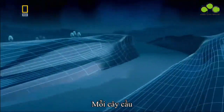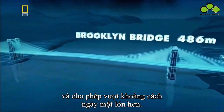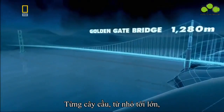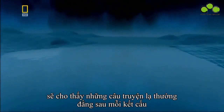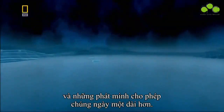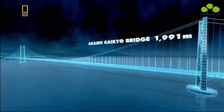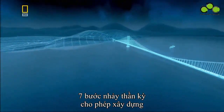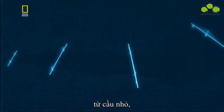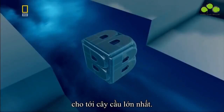At the heart of each bridge lies a major technological innovation that allowed engineers to span ever wider chasms. One by one, traveling up the scale, we'll reveal the incredible stories behind these structures and the inventions that allowed them to grow ever longer. 7 ingenious leaps forward that enabled bridges to evolve from big to bigger into the world's biggest.